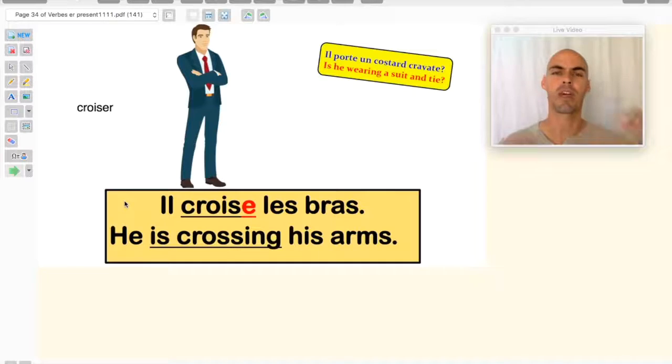You'll notice that everything that has to do with a part of your body, in English you use the possessive adjective my, your, and in French we say the. I'm cutting my hair. Je me coupe les cheveux. I'm cutting the hair. Okay. Il croise les bras, he's crossing his arms.